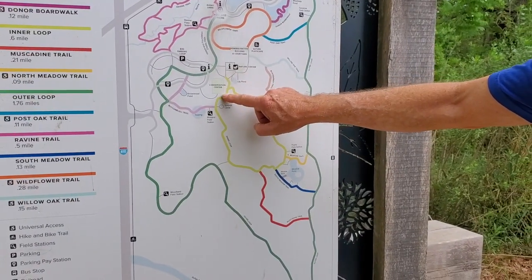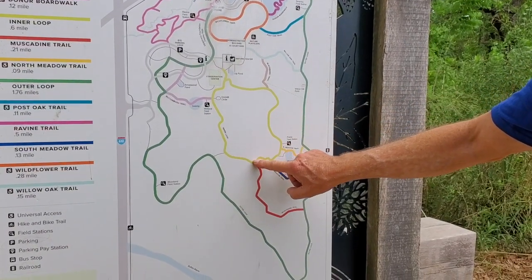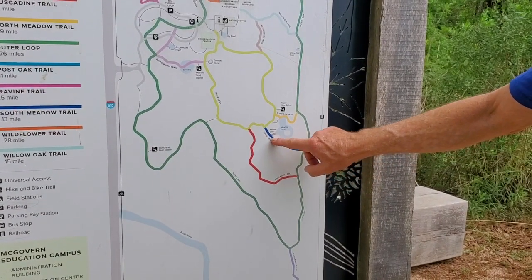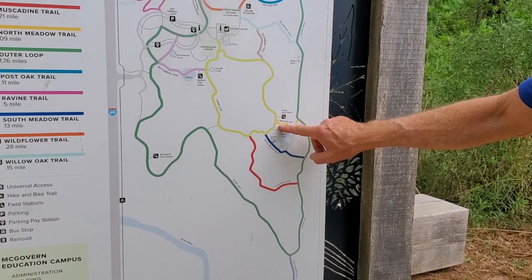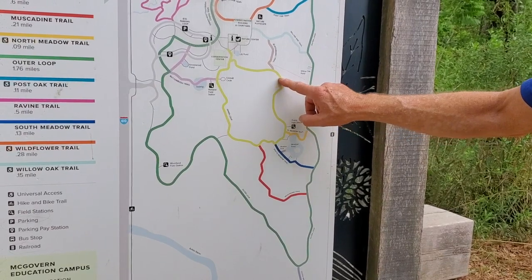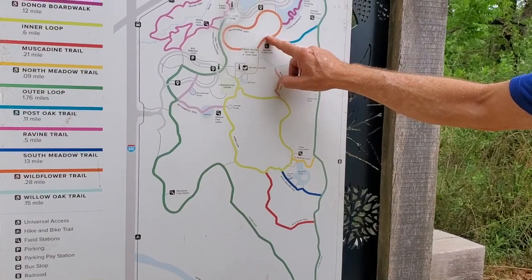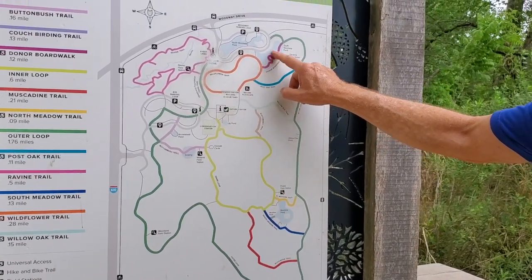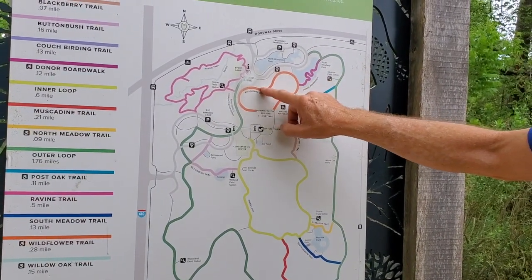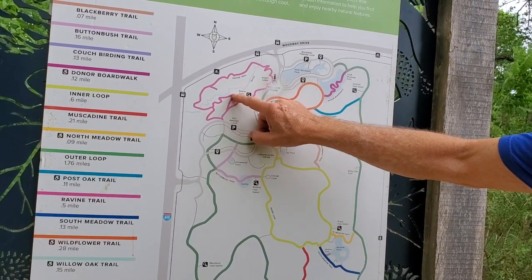Okay, so we did almost all the trails, or parts of each of them. Yep. Muscadine Trail, and then part of the Outer Loop, South Meadow. Nope, we didn't do that. Yeah, we walked back. At some point, we backtracked. The Donor Bar block, that was curvy. Wildflower Trail. And then the ravine, that was cool.